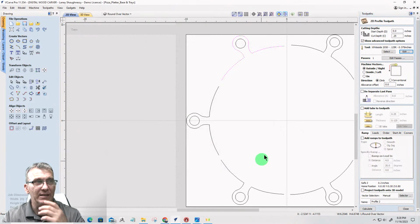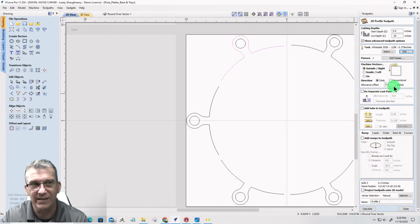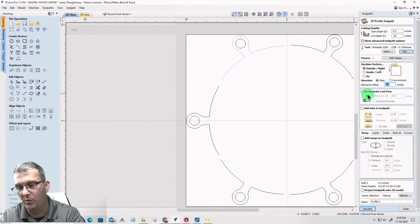Someone last night asked, and I explained in our private members group, it doesn't matter if you're on the inside of the line or the outside of the line. When you're doing the allowance offset, it's still a negative number. When you need that bit to cross over the line, whether you're on the outside or the inside, it's a negative offset allowance. And if you want to be away from the line, no matter what side you're on, that's a positive offset number. So we're going to go with a negative offset of 1/8 of an inch. Okay, negative 0.125.